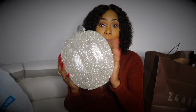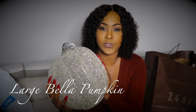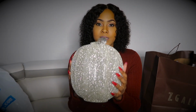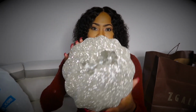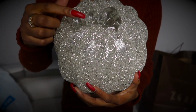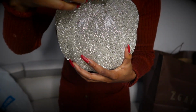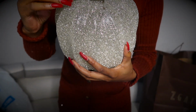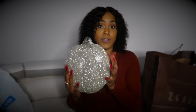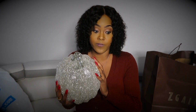All right. This is the bigger pumpkin to that other pumpkin I showed you guys. This one was $35, Z Gallerie, it's very pretty. What I do like about these pumpkins too is that you can see the detail here. I don't know what material this is, but I don't think it's glass, it's like a hard plastic or something. Maybe the rest is glass. I'm not sure what literally the material is, but I just know that it's very fragile.